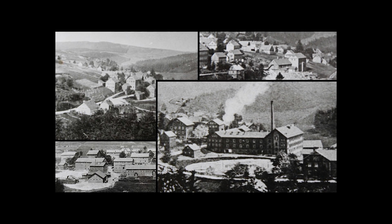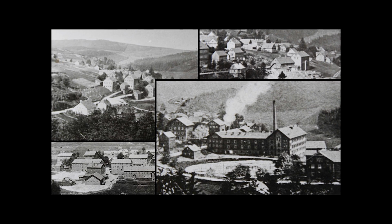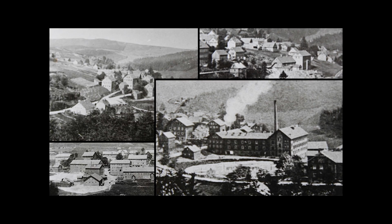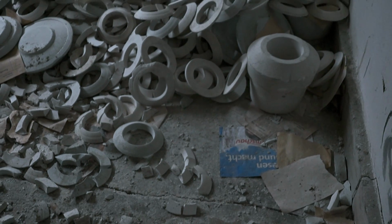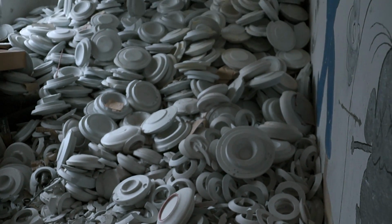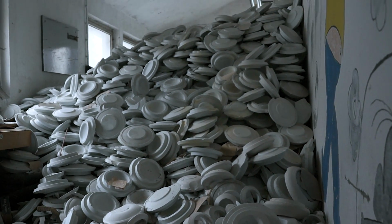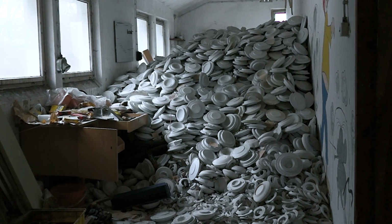Already 200 years ago, a porcelain factory was built in this location. In the beginning, especially tableware was manufactured here. In order to do that, around 200 people were employed. Which is pretty remarkable, because at that time, the village where the factory is located had a population of less than 1,000 citizens.